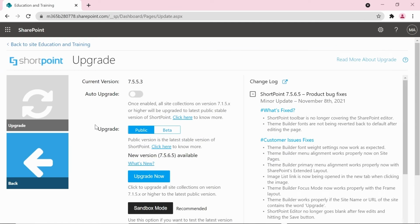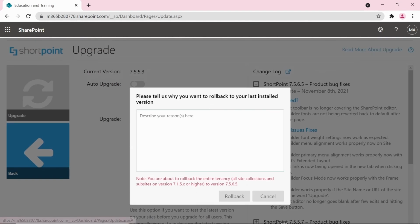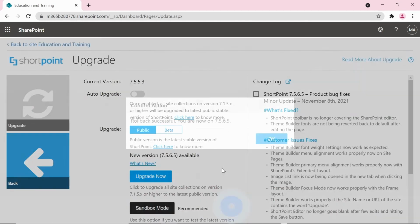If for any reason you would like to revert the updates to the previous ShortPoint version you had, we have a quick and easy solution for you. It can be done with just one click on the Rollback button from the upgrade page.